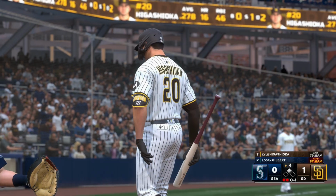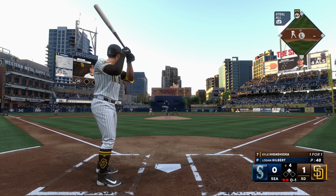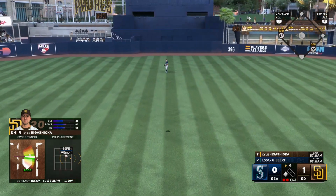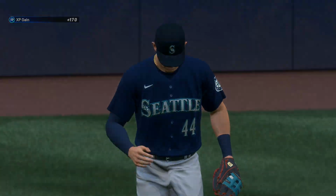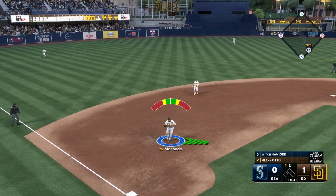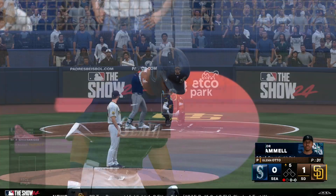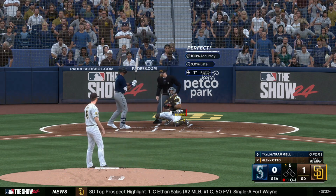And there's a foul ball. In the air out to center. Rodriguez settles under it. Hauls it in to end the inning. And a pitch. To third. Machado. Zips it across. One away here in the fifth. Here's Taylor Trammell. First pitch, and that's in for a strike.